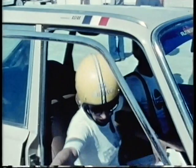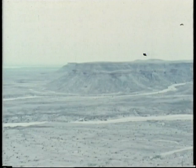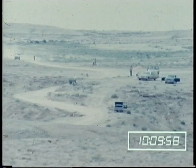It has been a long and tiring night for everyone, and today will be a test of stamina for both man and machine. The pressure is only just beginning as competitors venture into a far more rugged terrain. Already we have lost 20 of the original entry, an indication of the severity of the route, and many more will fall by the wayside before the day is over.